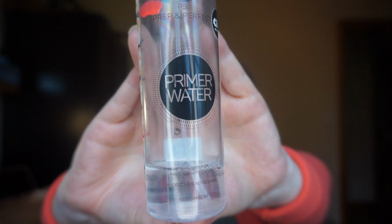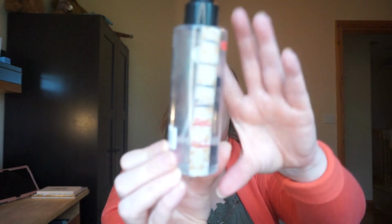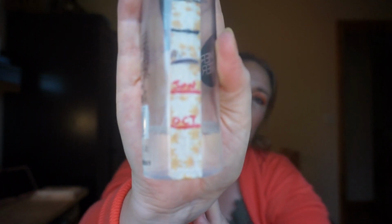So this is like a dupe of the Smashbox primer water, and it's grand. What I use it for mainly is to set down the powder on my face, not to set my makeup. It doesn't set my makeup, but if I have a lot of powder on, it just takes everything back. So I always give myself a spritz when I finish my makeup. So yeah, there we go. There's our progress. We're going really nicely along.